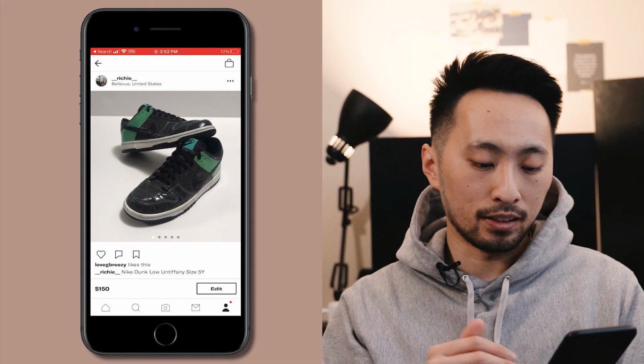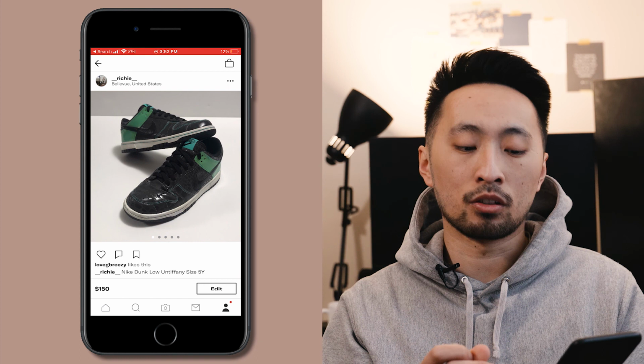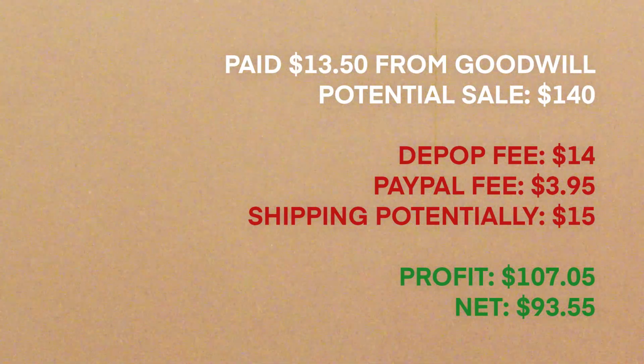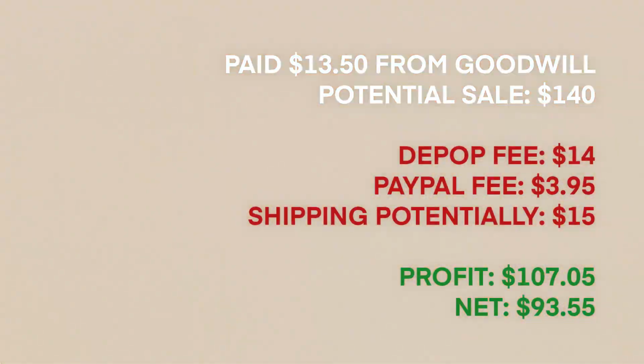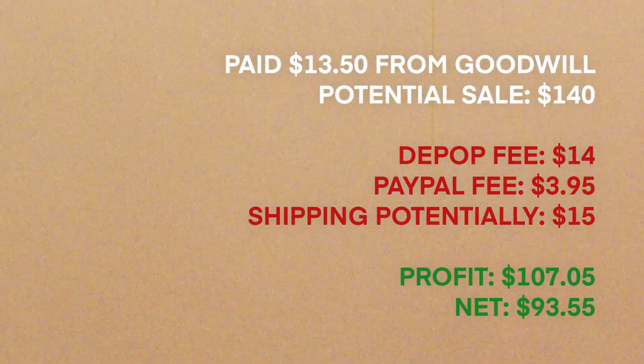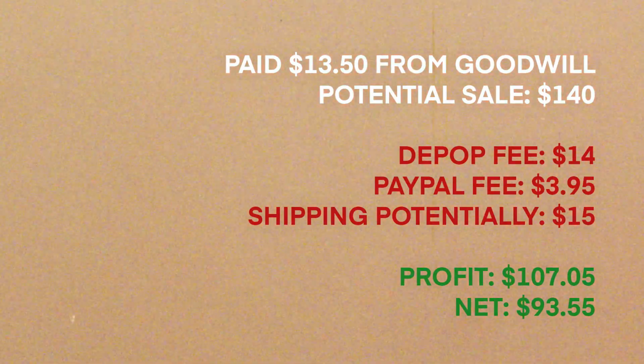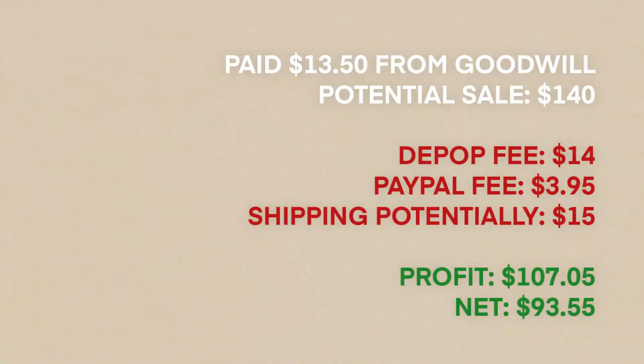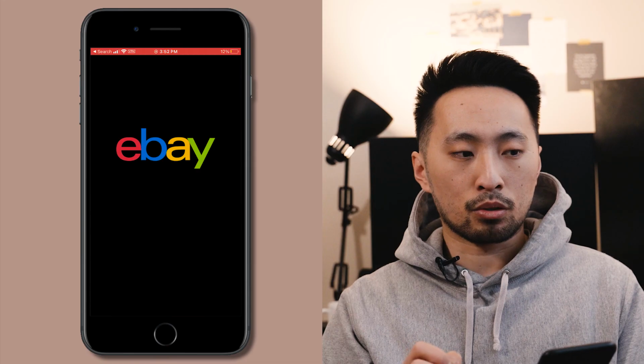These Tiffany Dunks, someone messaged asking about them, asking if I could go down to $140, and I said yeah. He said all right, he'll hit me up, and so I am also on hold for selling that one as well. But this one was cheap. I picked these up for like $15 at Goodwill, I think. On StockX, they're selling for $200 to $300, but with the condition that they're in, I would take selling them at $140.